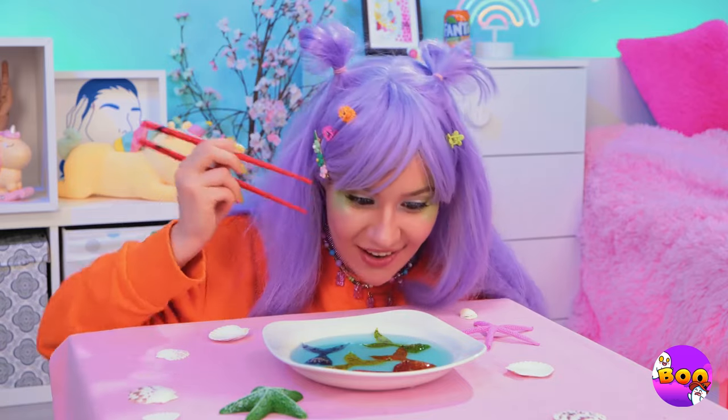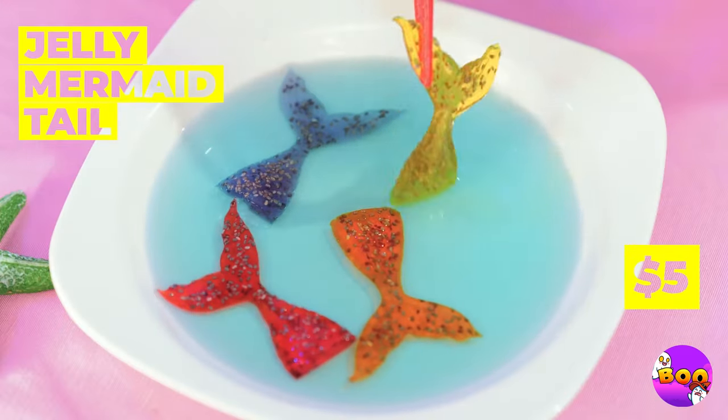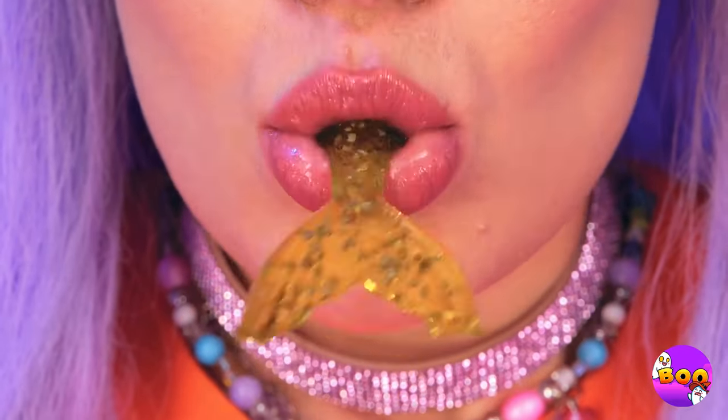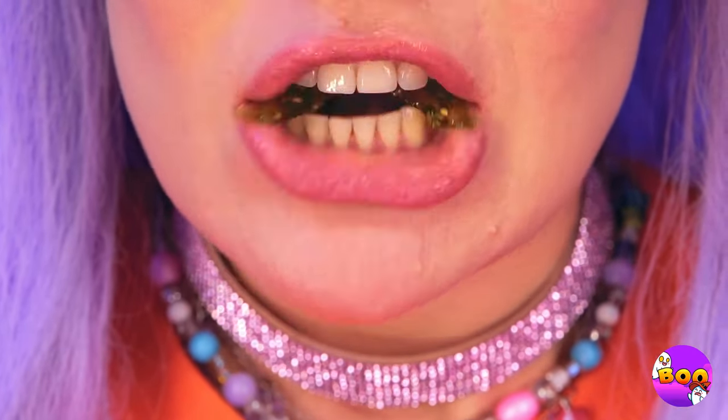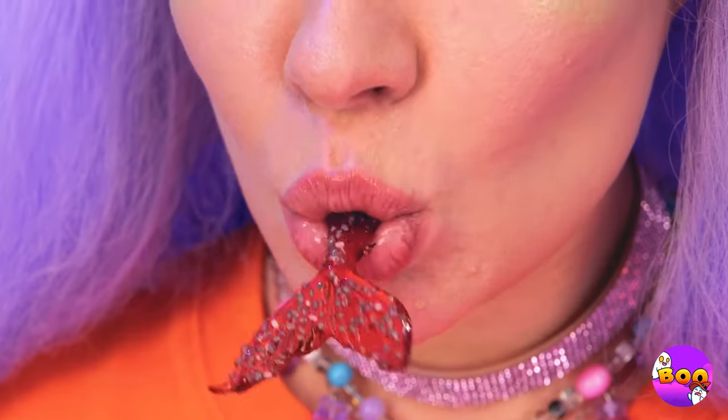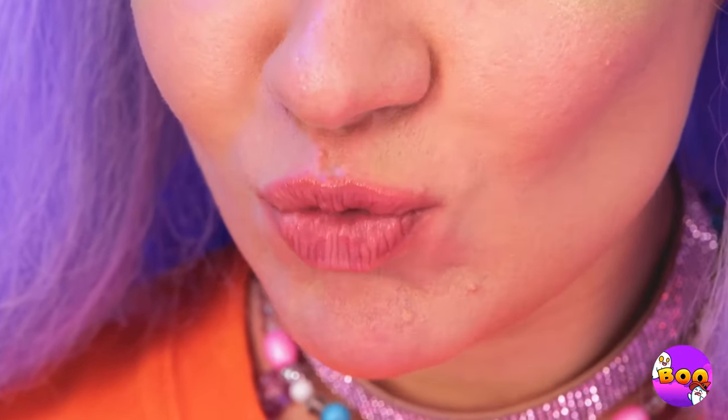Oh, jelly mermaid sashimi. Have a bite. Well, it's the catch of the day. These are good, but be careful. You don't want to eat too much.